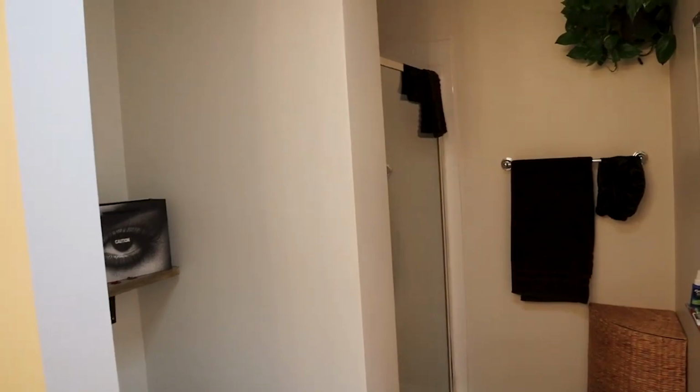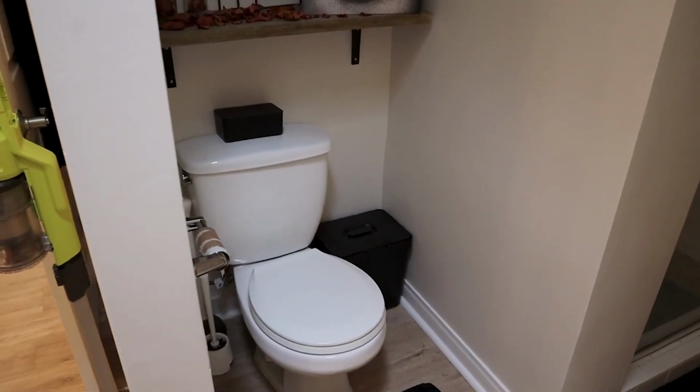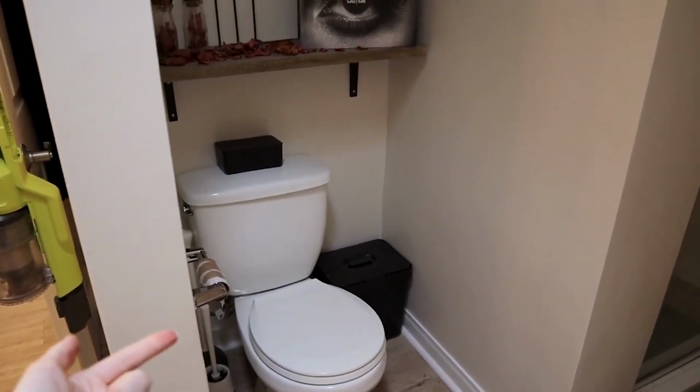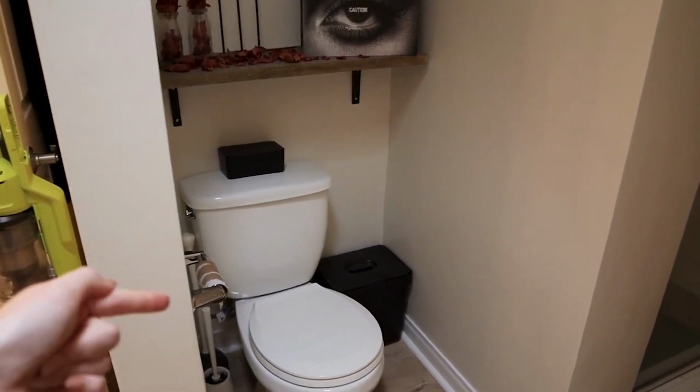And then kitty corner over here is the toilet. So I know, very exciting. And I also forgot to put the toilet paper back. I did finish that this morning. No one else used the bathroom and I forgot to put a new roll on. Don't judge me. I'm actually usually pretty good about it and hate people that don't put a new roll on.